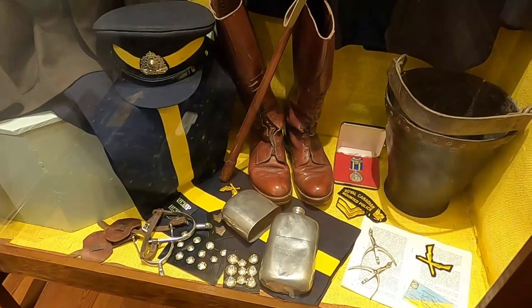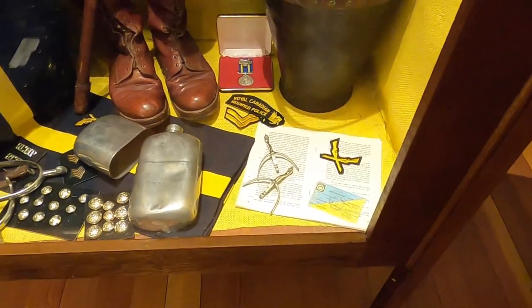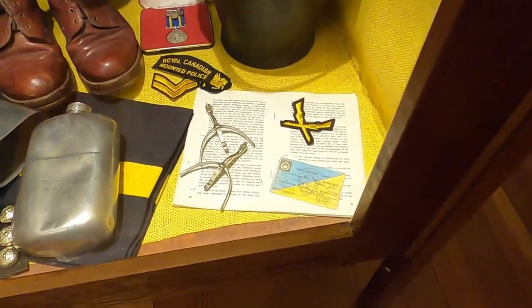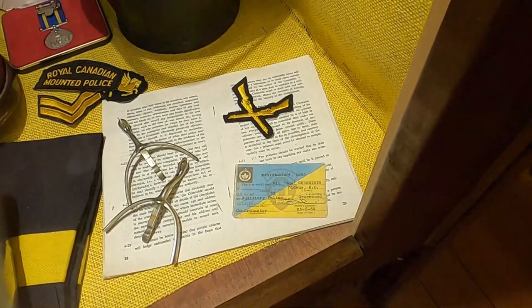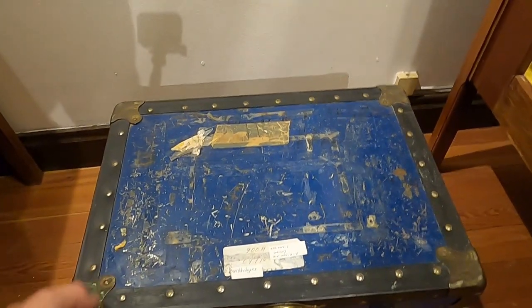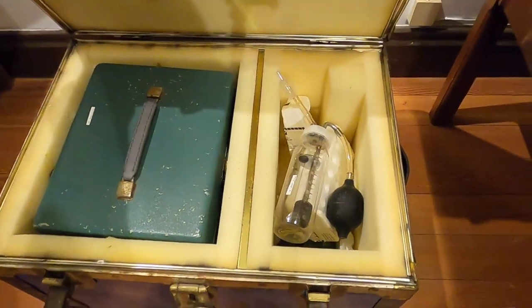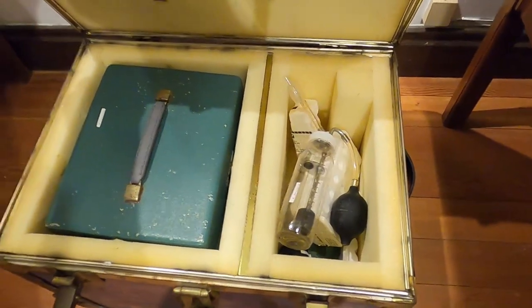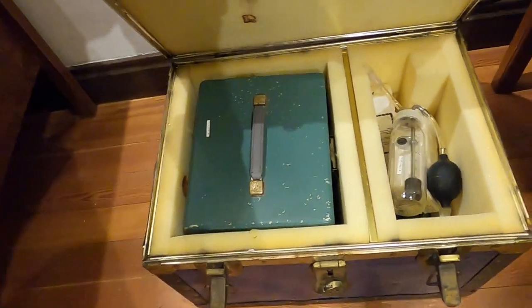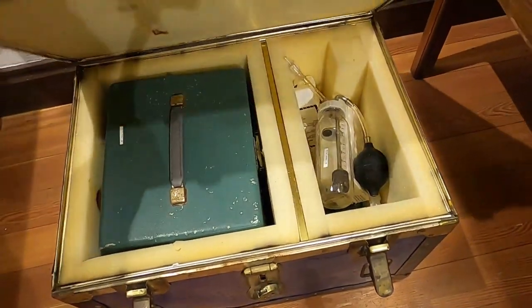Now, is that a water bottle or a flask for the brandy? I guess officially it's a water bottle. Identification card. Metal. There's a trunk. Breathalyzer. Oh, that's the old breathalyzer. Look at how old that is. I never even thought that far back they even cared if you were drunk. Here they got an old breathalyzer. Cool.